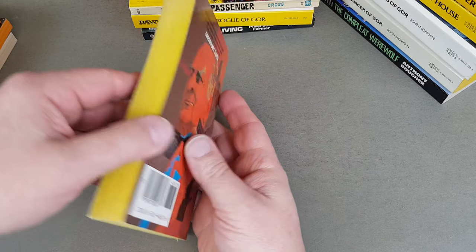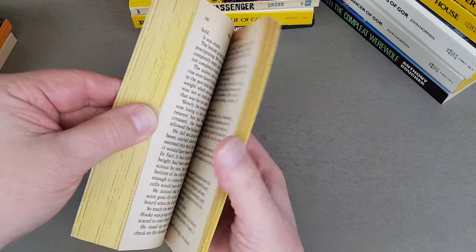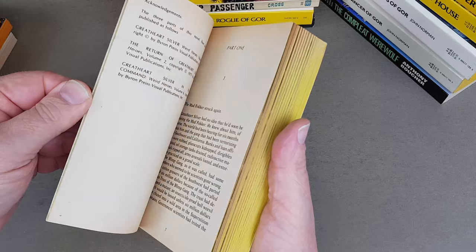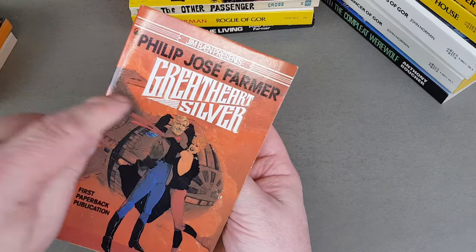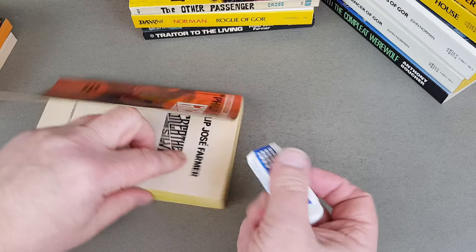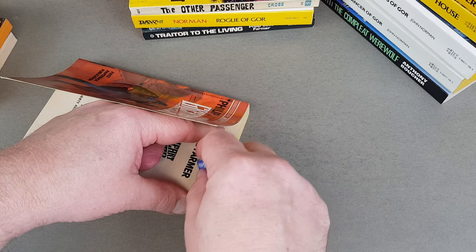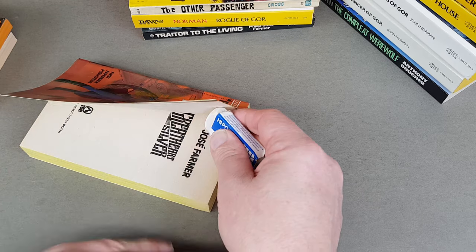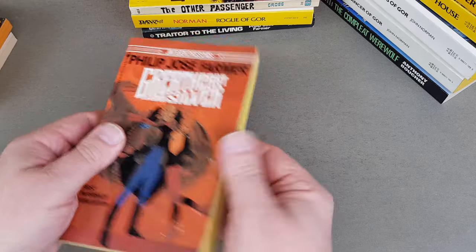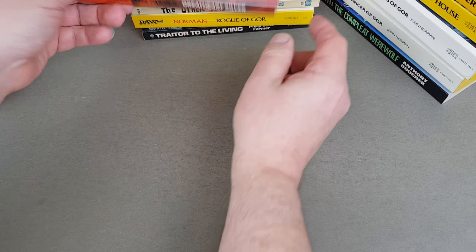This is another great one here. I was very pleased to get this. And look at the condition of it. Beautiful, isn't it? This is illustrated as well. It's an early Bain, so it's published by Jim Bain, published by Tor. This one's also got, is that £6 or $6 inside? But it's absolutely immaculate, and I'm going to be having a real Jose Farmer binge quite soon. Yeah, it's great.